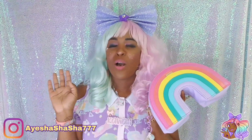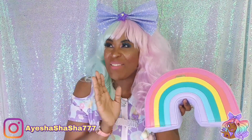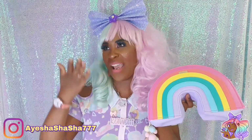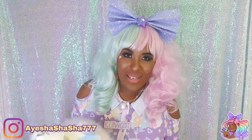And everybody who is into kawaii fashion has either got this or at least seen it. And I was seeing it one too many times and I'm like, why do I not have this bag? This next one was literally like £2 on eBay. I couldn't believe it because it's practically brand new.